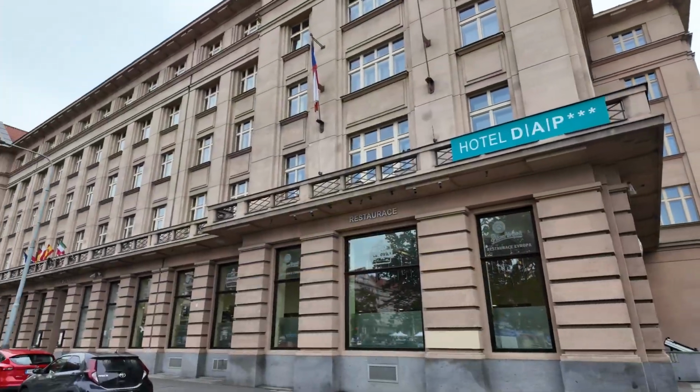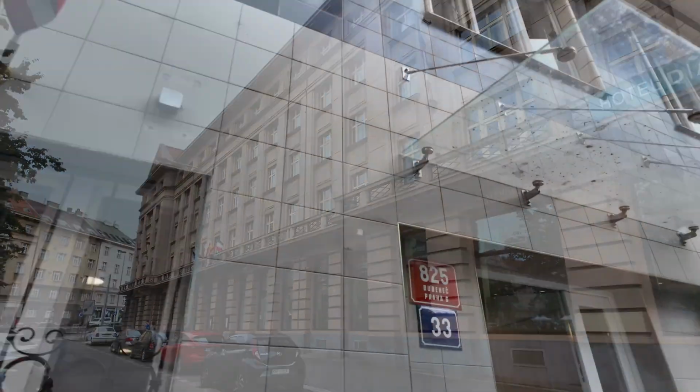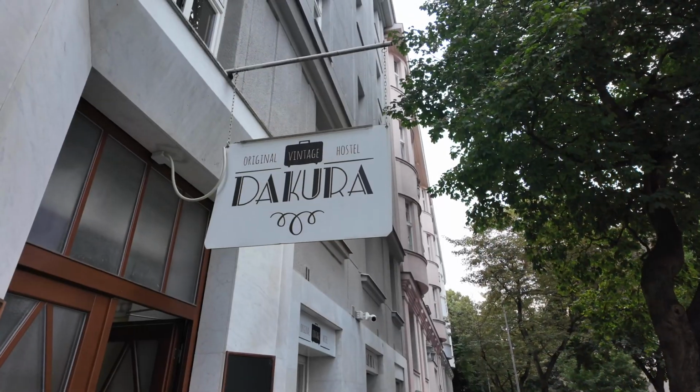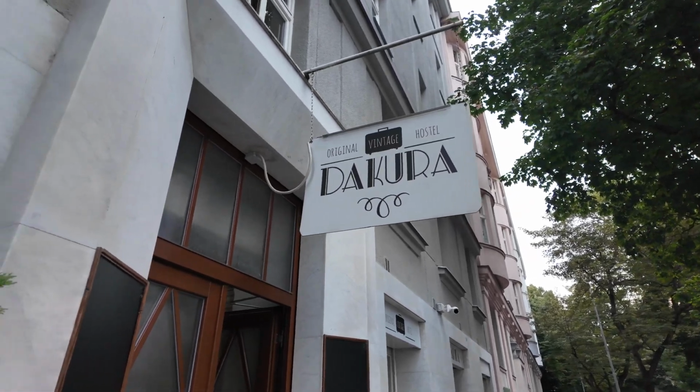There are also a number of hotels in the area, not as many as the Old Town, but there are some to choose from, including this boutique style hostel.